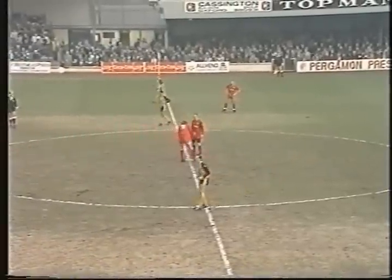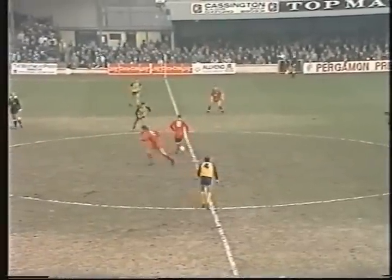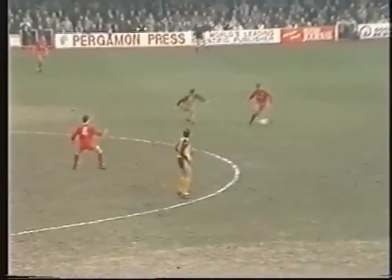Well, it looked a bit dodgy from here, but I looked immediately at the linesman. He had no hesitation in saying that McGilton was onside. Play went on, and McGilton made no mistake.